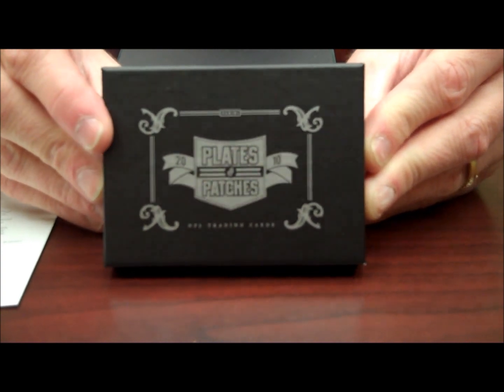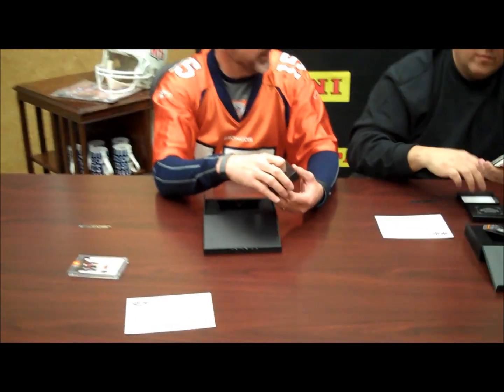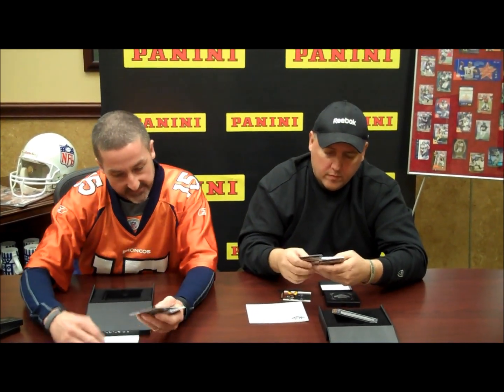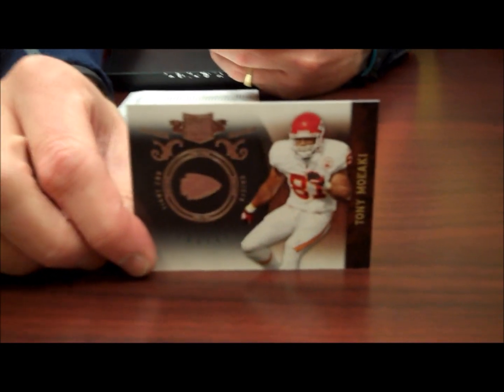Hopefully there's some hits in here because each box, Joe, for your $150, you're going to get at least 3 autographs and 1 memorabilia card per box. Yes. And a lot of people have voiced their approval of that concept on the blog and message boards because you get all your hits in one fell swoop.